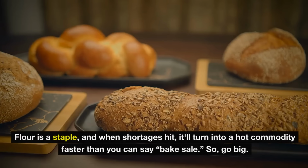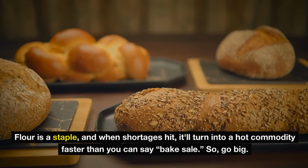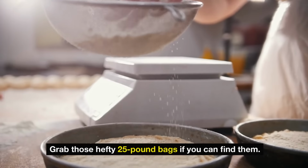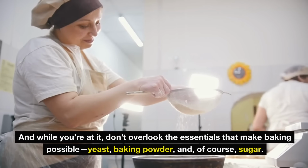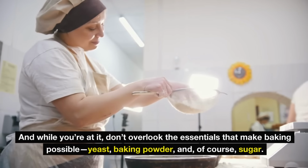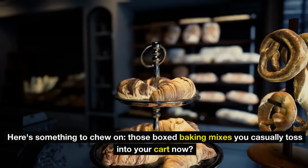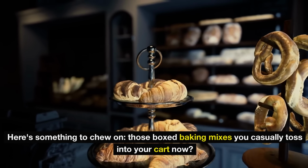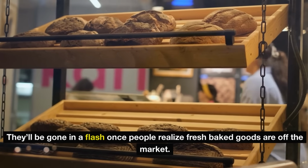Absolutely not. Flour is a staple, and when shortages hit, it'll turn into a hot commodity faster than you can say bake sale. So go big. Grab those hefty 25-pound bags if you can find them. And while you're at it, don't overlook the essentials that make baking possible: yeast, baking powder, and of course sugar. Here's something to chew on. Those boxed baking mixes you casually toss into your cart now? They'll be gone in a flash once people realize fresh baked goods are off the market.